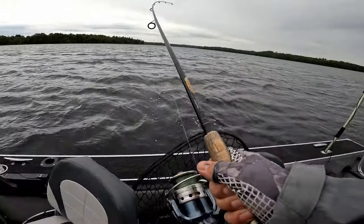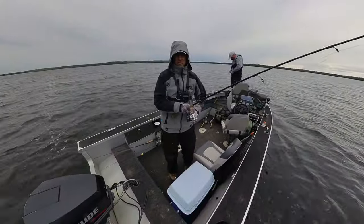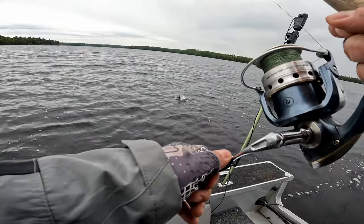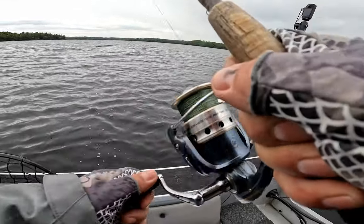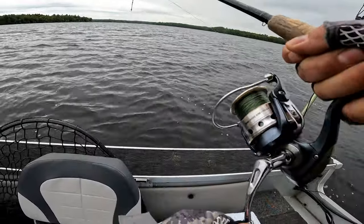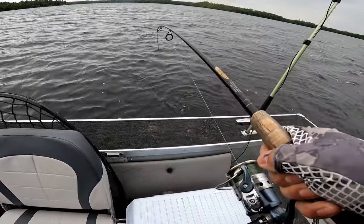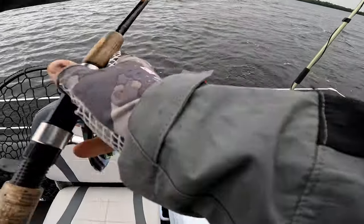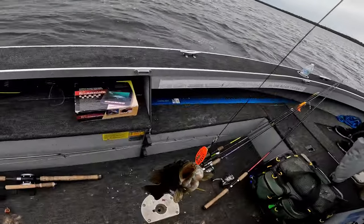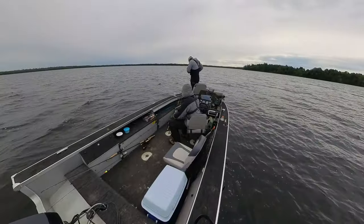Could be a walleye. There's a 16-foot hole right here. We're just coming up over it. Ooh. Now you want to fight, huh? Ooh, what is it? Smallmouth? Yeah. Nice smallmouth. Ooh, he's barely hooked. No, I got it. Oh. All right. Thought you might have been a walleye there for a second.